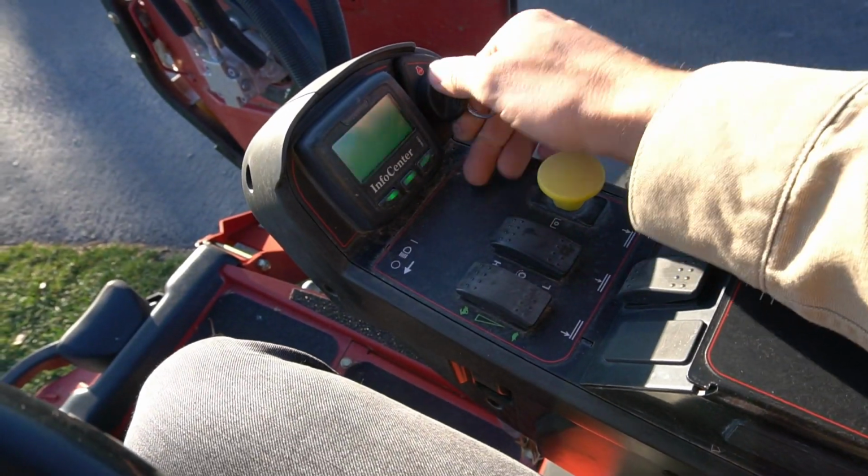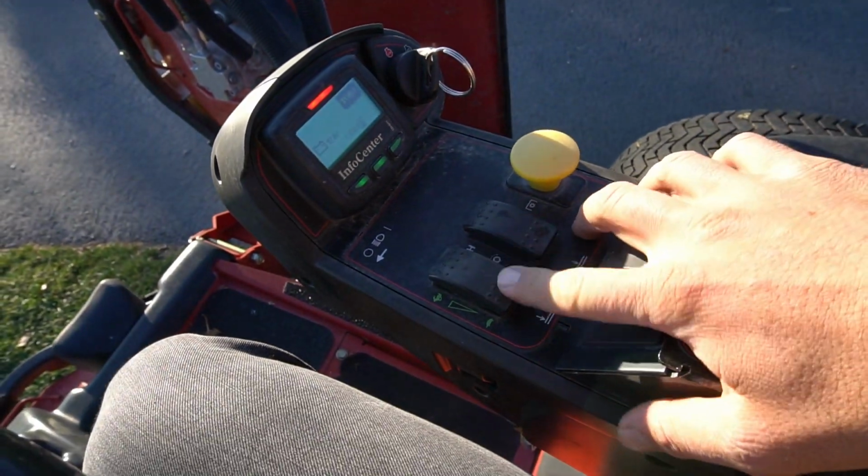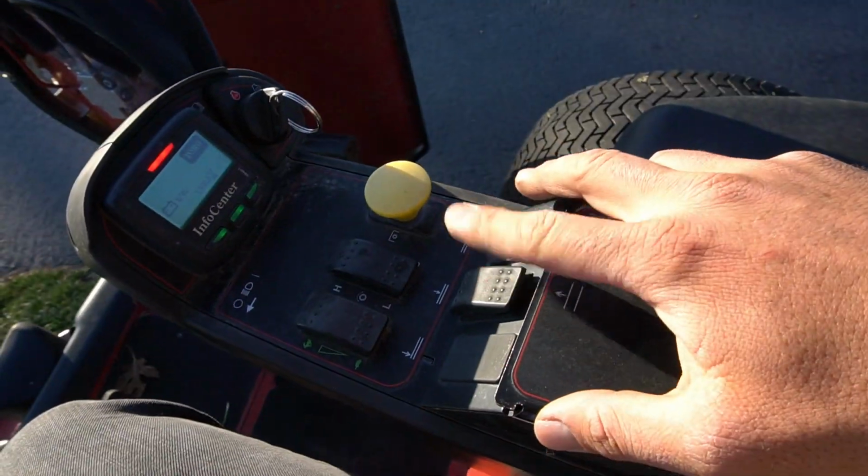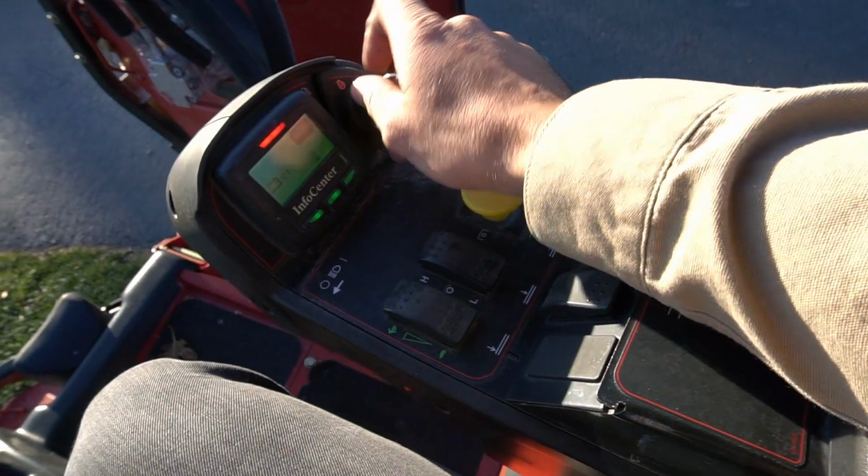So let's start this thing up. I'll kind of go through the controls and how things work, and then we'll mow some grass with it. We'll lay down some stripes. So to get this bad boy going, you just flip the key on. You have a throttle control here. You have a high and low range here. And then this is what raises and lowers the decks. So we'll go ahead and turn it on.